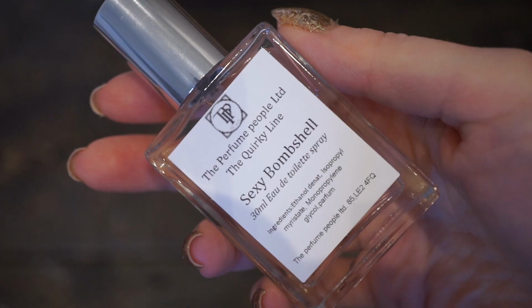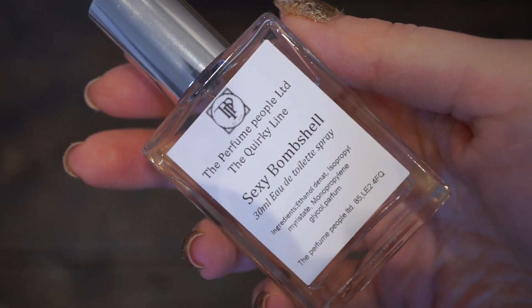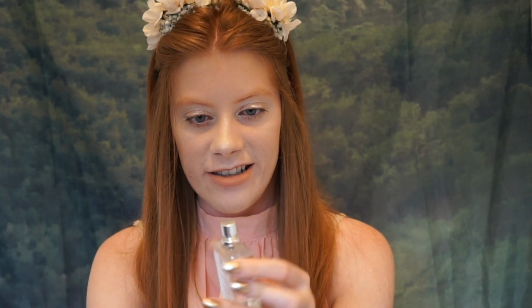The next one I'm actually wearing today is Sexy Bombshell, and this is Sex Bomb, and this again is one of my top 5. I always do this whenever I list my favourite Lush scent. I'm like, oh, it's my third, and then I list another one and I'm like, oh no, this is my third. This is one of my favourite Lush scents of all time. The Sex Bomb Bath Bomb is one of my favourite Lush products ever. I'll be really sad if they discontinue that. And this smells absolutely amazing as well.